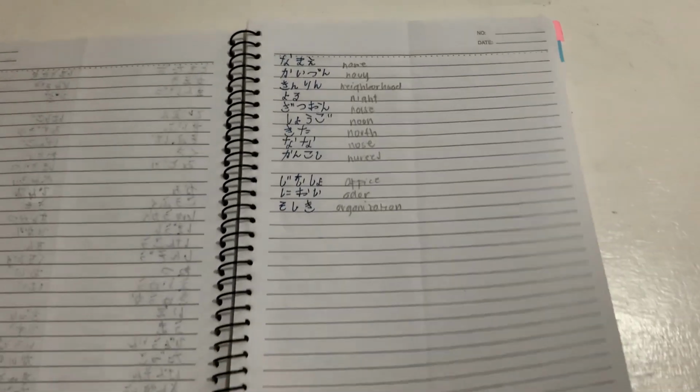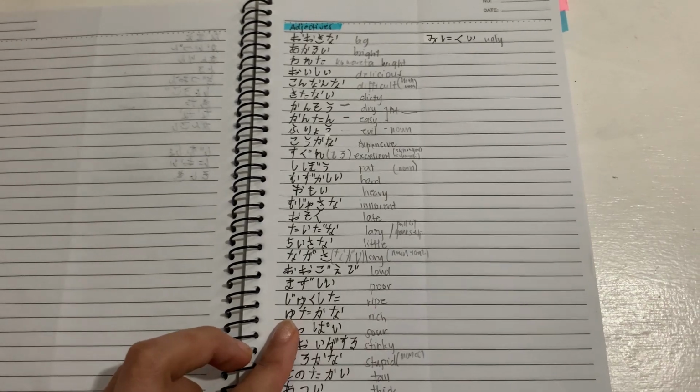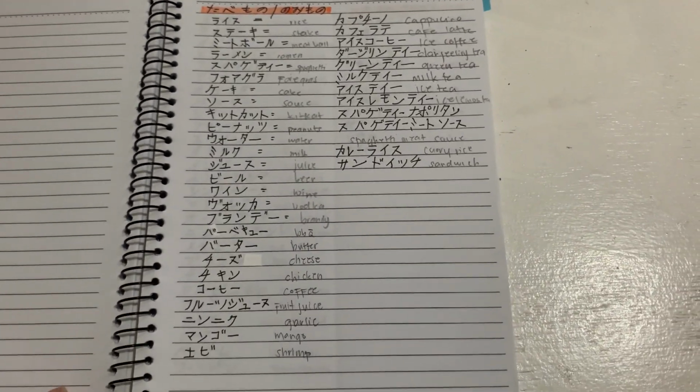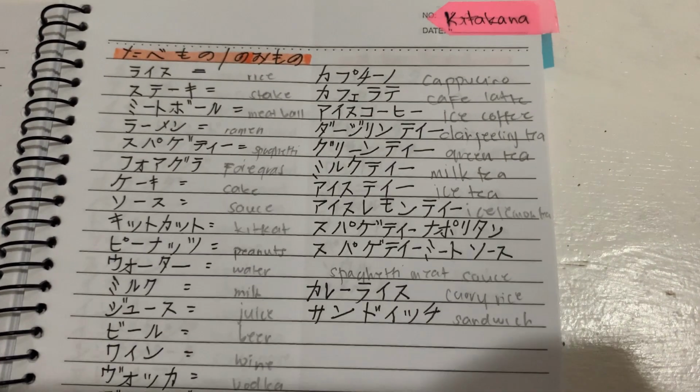And then whenever I write vocabulary, I do not usually highlight the translated version of it. So what I mean is that I will write it in hiragana in pen, and then I will write the meaning or the translation of it in pencil, so that when I am able to recall and I can remember already the vocabulary, I will erase the pencil part, and so I will just directly memorize it by itself.